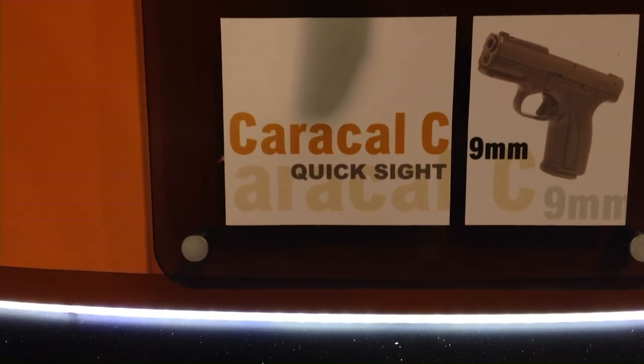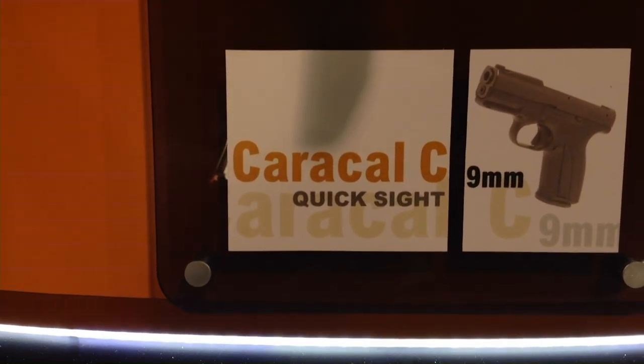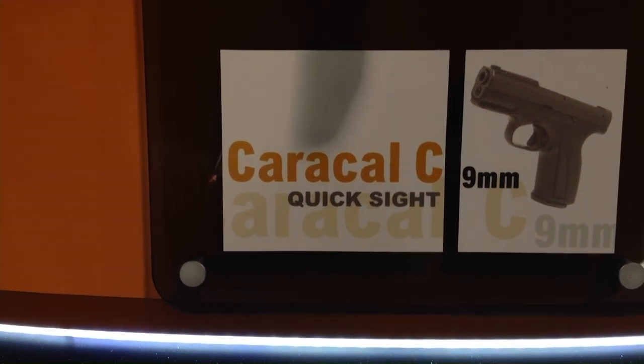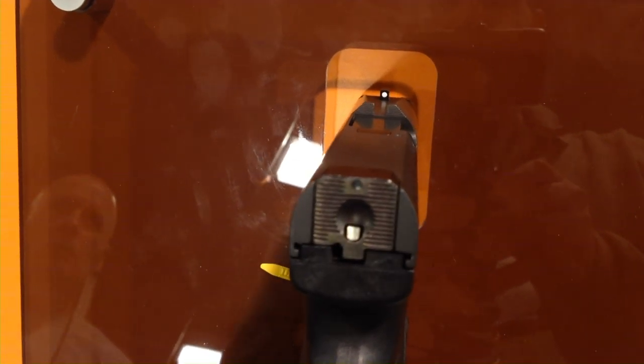The Caracal booth, taking a look at the Caracal C Quicksight. It's a 9mm pistol. It resembles a lot of other striker-fired pistols, but has one interesting adaptation, the Quicksight. If you take a look down the slide, you'll see that the rear sight has been moved to in front of the ejection port. Seems kind of silly, seems kind of interesting at the same time.